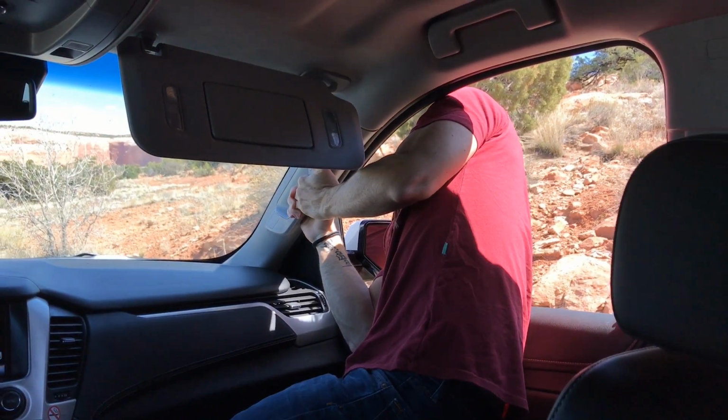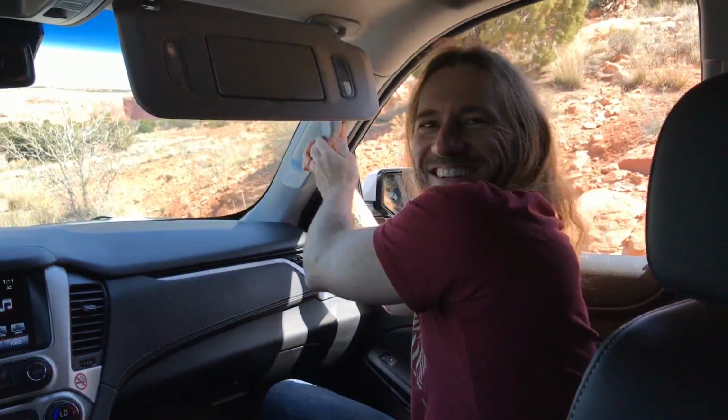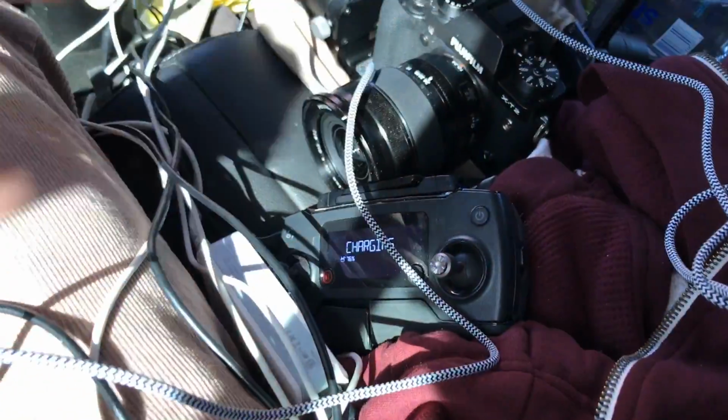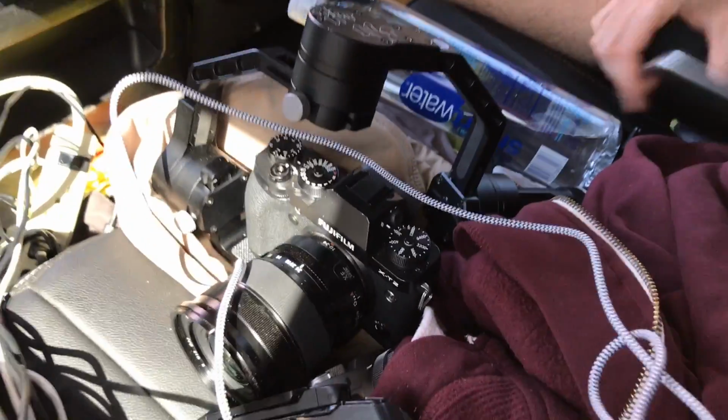GoPro, start recording! Yes! So one thing our car has is an AC jack, which is really nice because it allows us to bring our bird's nest of cords into the car, where actually it's a little more productive. So we can charge everything right here and create a nice little fire hazard.